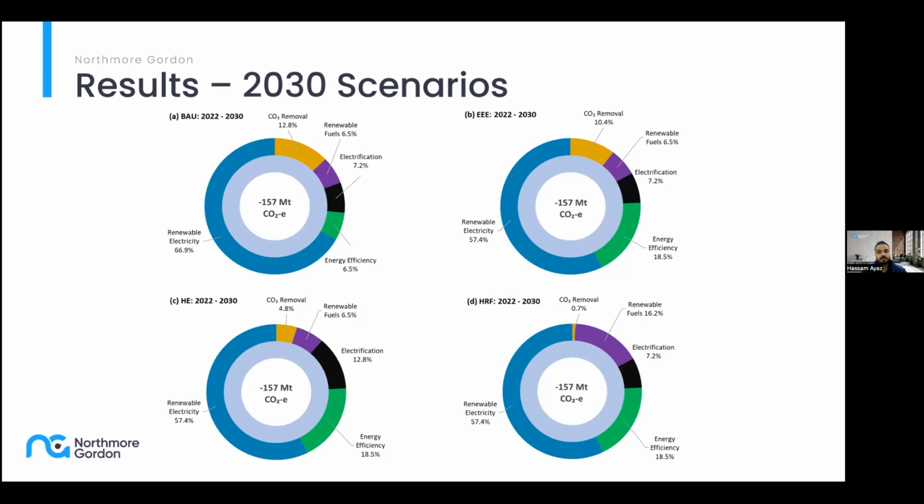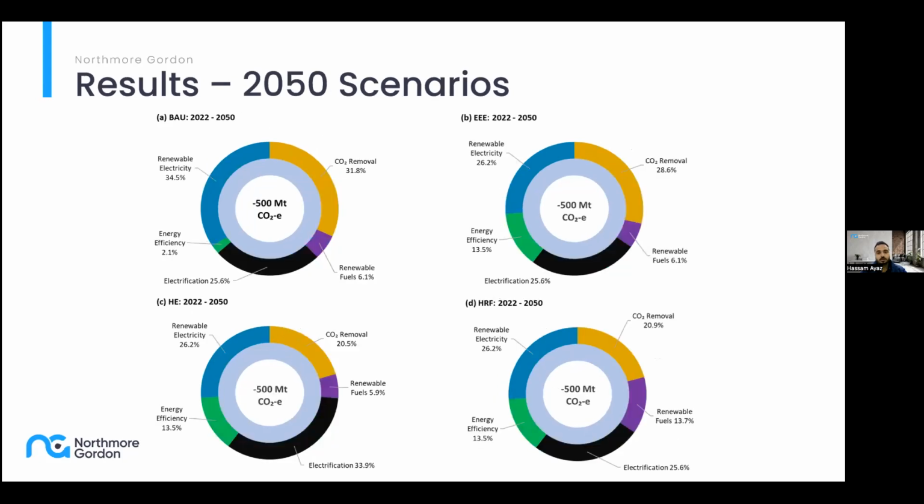In the high electrification scenario that is shown in the figure C on the bottom left, and high renewable fuel scenario that is figure D on the bottom right, the reliance on CO2 removal reduces even further to around 5% in the high electrification scenario and around 1% in the high renewable fuel scenario, which emphasizes the importance of electrification and renewable fuels along with energy efficiency. So similar results can be seen for the 2050 scenarios, where there is even greater reliance on CO2 removal to reach the 2050 emissions target.